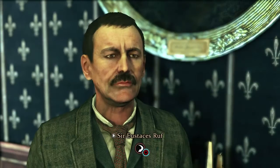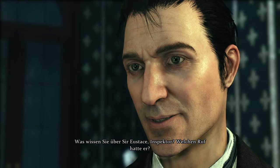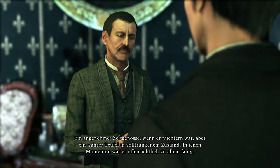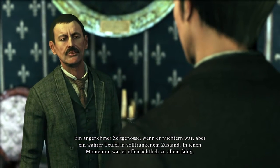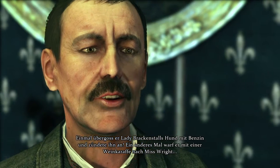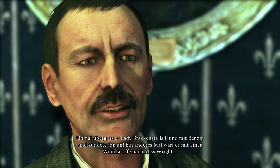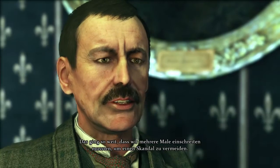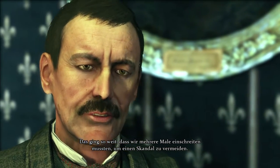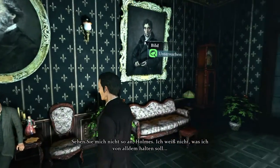so schlimm auch nicht. What do you know about Sir Eustace, Inspector? What was his reputation? A charming man when sober, but an absolute demon when he was drunk. Such moments he was apparently capable of anything. Why, once he splashed fuel on Lady Brackenstall's dog and set it alight. Another day he threw a decanter of wine at Miss Wright's head. The alcohol seemed to madden him. To the point that we were forced to intervene several times to avoid a scandal. Holmes, don't look at me like that. I don't know what to think about all this.